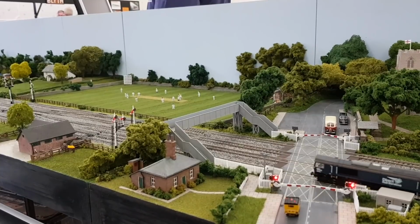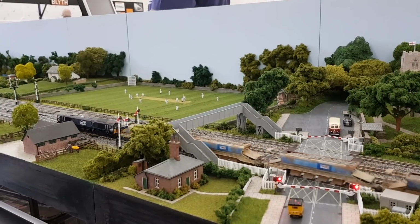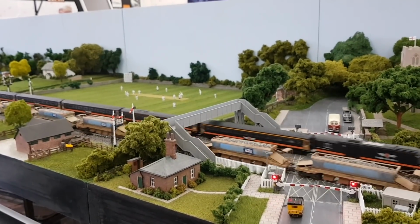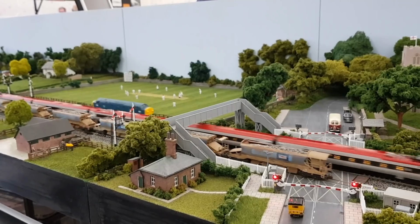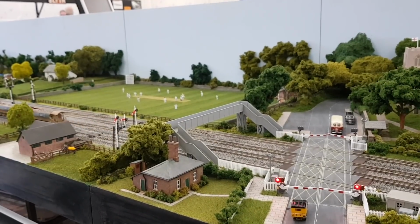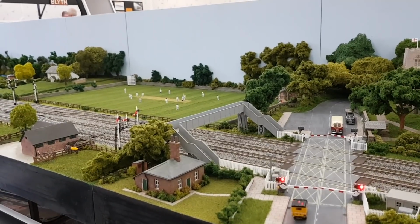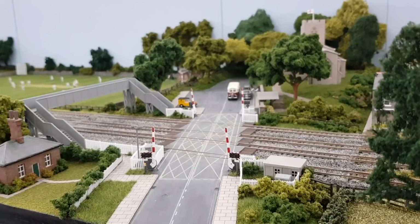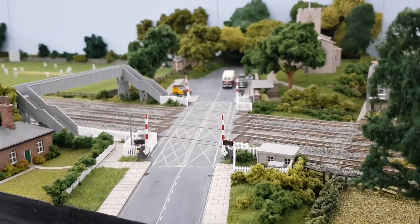Now we'll take a closer look at these automatic level crossings. The crossings are made from a Pico kit, which is automated with a PIC chip. There are microcontrollers driving servos which operate the barriers.